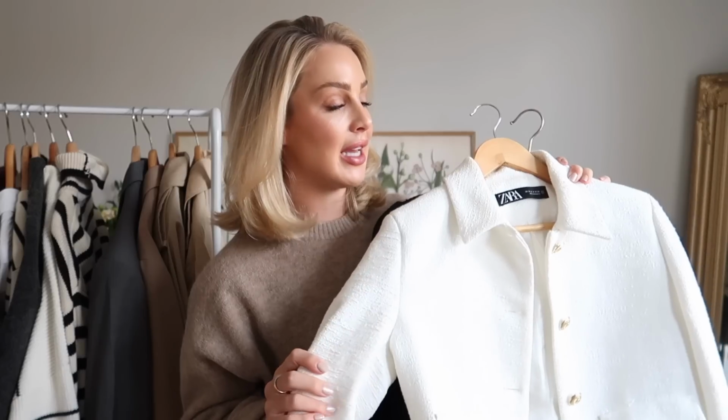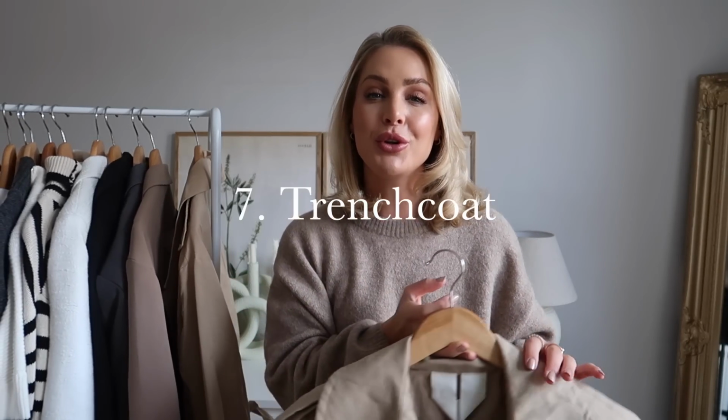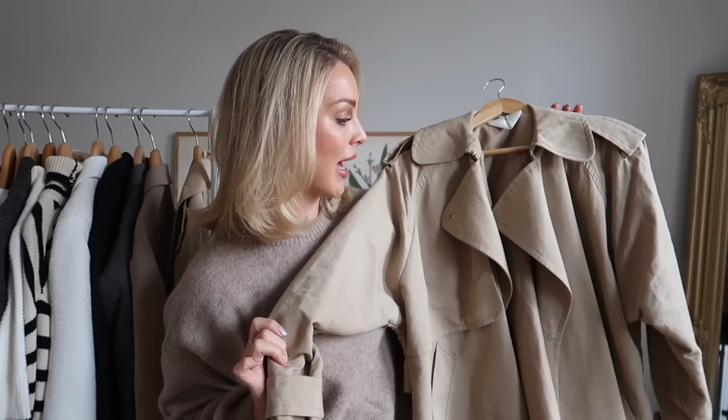And I've also seen an exact similar one on Mango at the minute. It's that piece that you can just layer over the top of a simple t-shirt, tailored trousers or jeans, and it just looks put together and a nod to that chic Parisian style, which I love. Then of course it would not be an autumn capsule wardrobe without a trench coat. We don't want the thick coats just yet. We want the light layers, and trenches is where it's at.